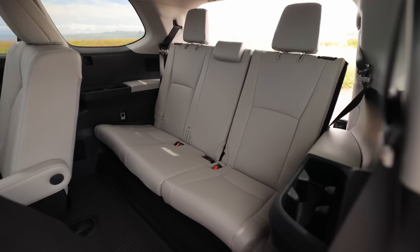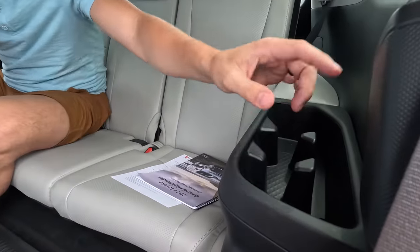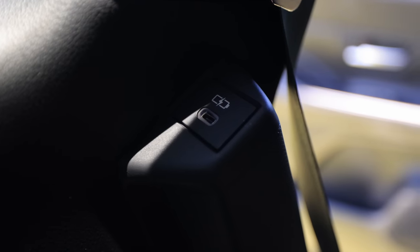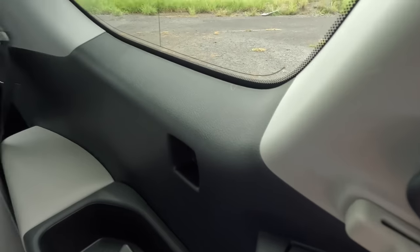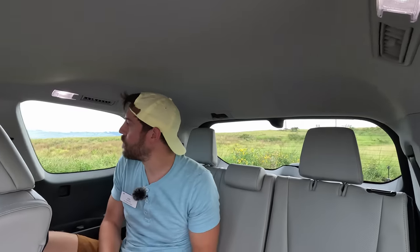So speaking of back here, we have cup holders as well as a tablet holder and a USB-C on top of this handle, as well as vents at the top. So it is very well structured for long road trips. Toyota said that over and over in their presentation. This is one of the best three-row crossovers out there for big families, and also a decent amount of cargo space that we just showed.